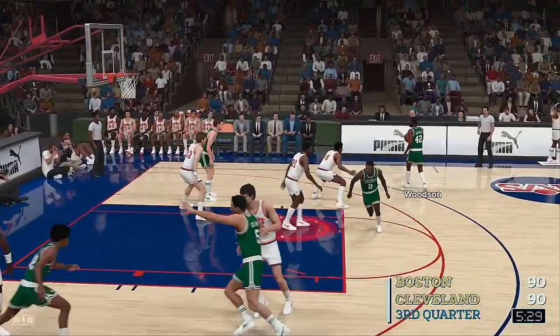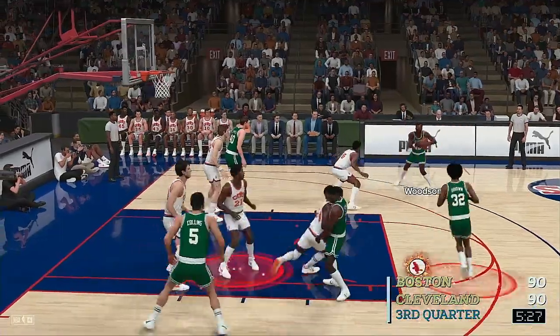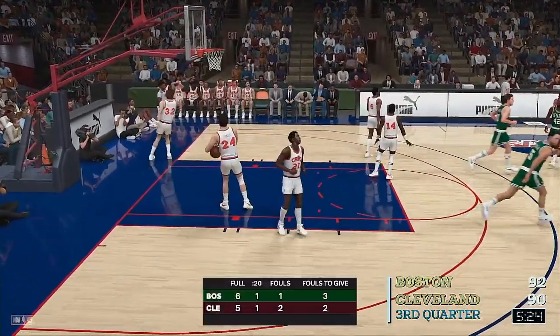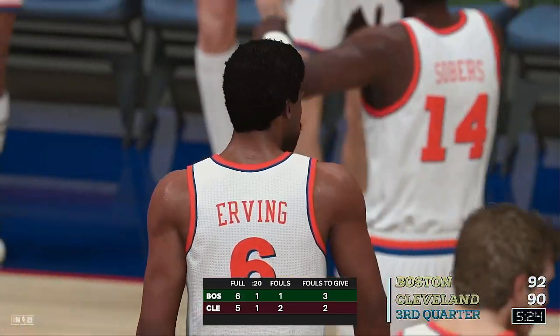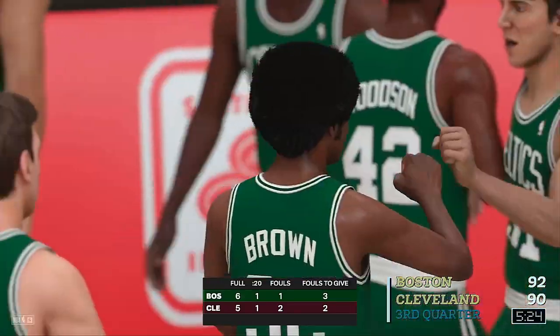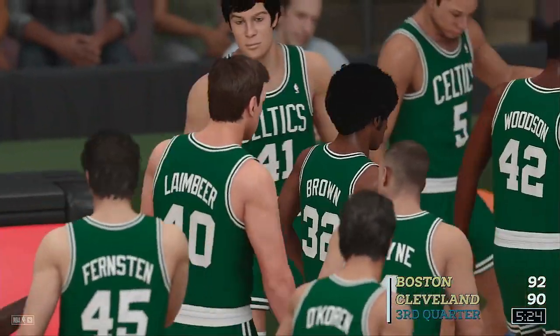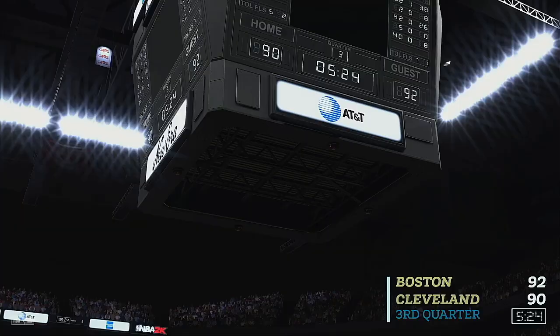Here's Drew. He's got 8. Woodson passes to Brown. And he gets the friendly spin, and that one drops. Brown's got 38 points. You can tell that stroke has been perfectly crafted through hundreds of shots. Timeout called, the Cavaliers.